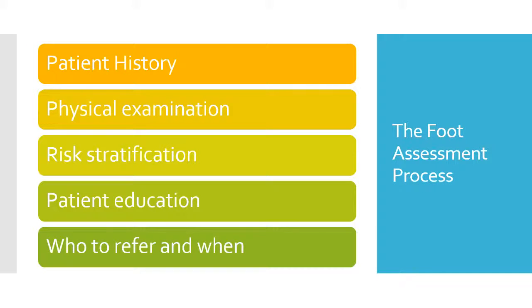So the foot assessment process, we've got a handout in your information booklet which will help. To stratify a person's risk of developing foot complications, the exam consists of 3 components: taking a patient history, performing a physical exam, which comprises of dermatological, neurological, vascular, musculoskeletal exam, and providing a patient with education based on the outcome of the first 2 components. This outcome is essentially their risk rating and will inform your decision on whether and to whom to refer the patient.